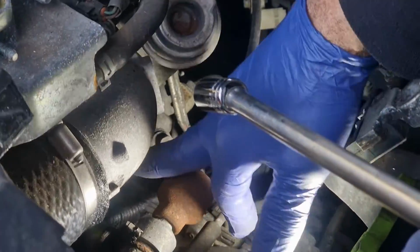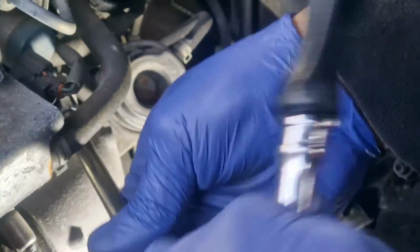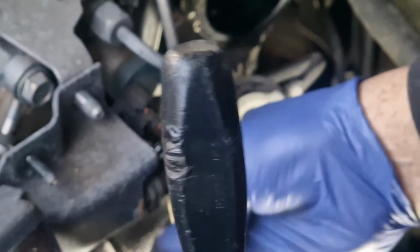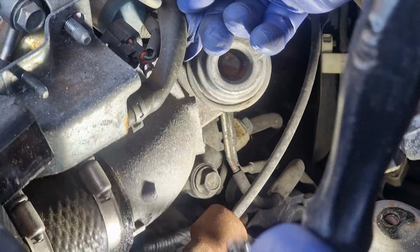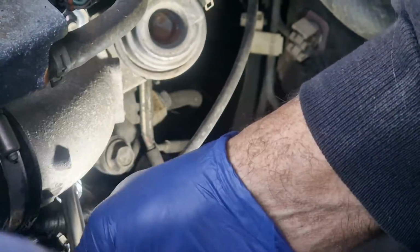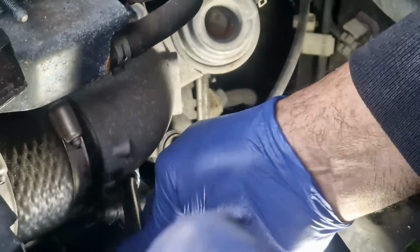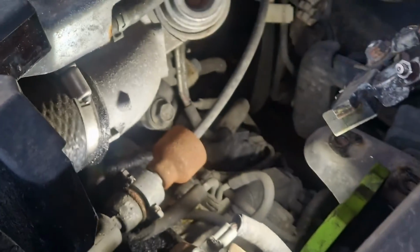Okay, I'm going to undo these two bolts now. They're 12mm nuts. If I undo them, see it there. That one's undone. You can see that. Now this one, which is under here. That's tight. Okay, that's the other nut.